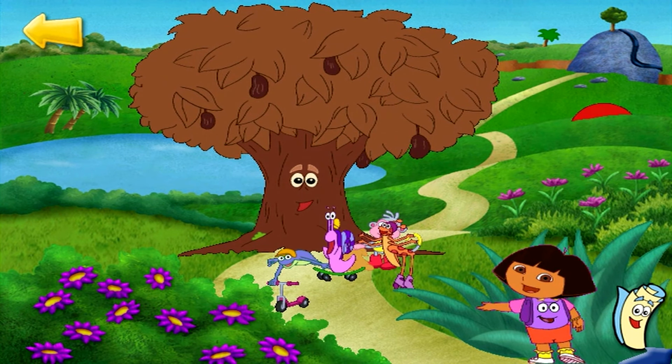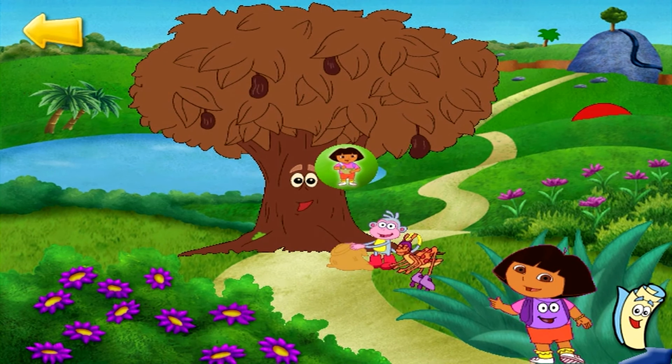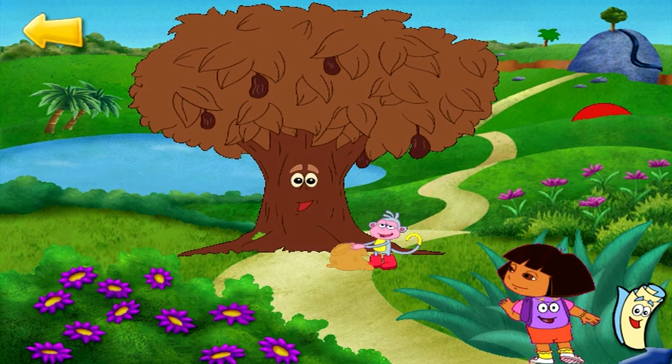Look! It's the Fiesta Trio! They have a sticker for your sticker book. Gracias! Gracias, Backpack. You're welcome, Boots. Now I can catch the chocolate leaves.